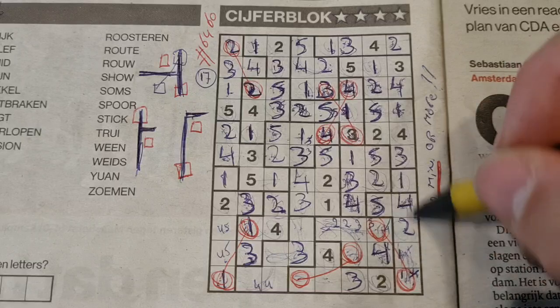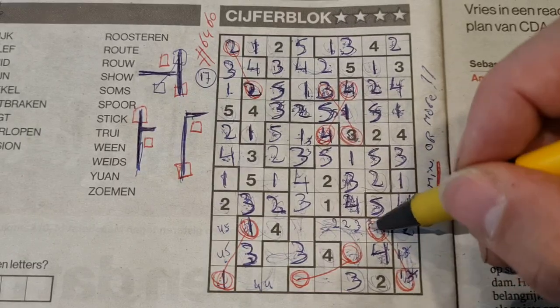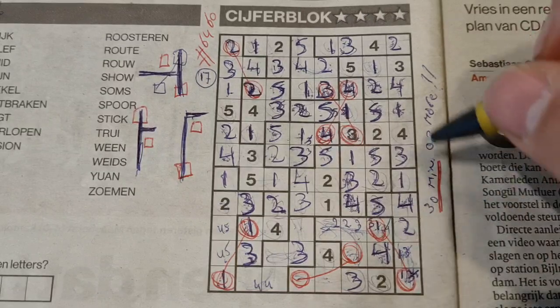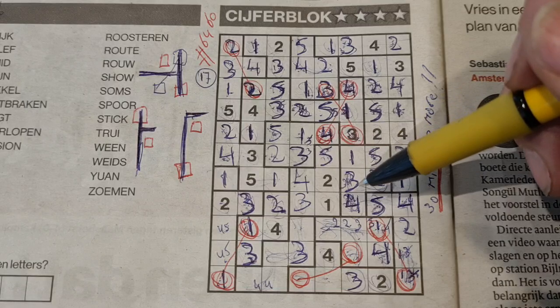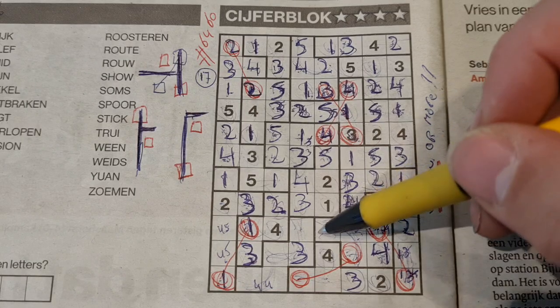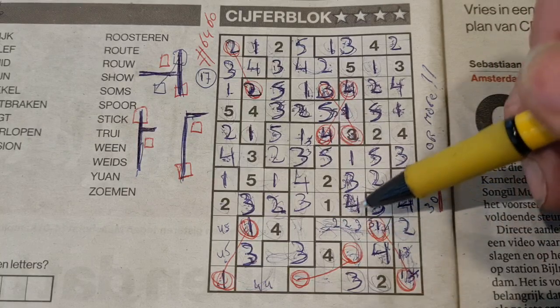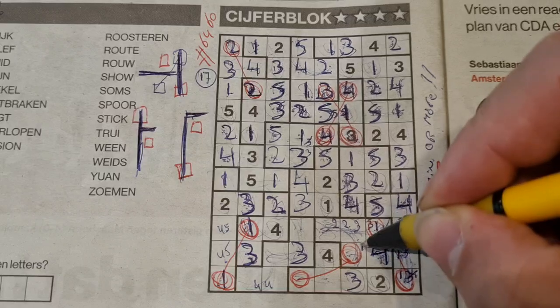So 2 numbers left in this L-shaped area for numbers 1 and a 3. 1 and a 3 is connected with that box, so it should also be 1 or a 3. Alright. These 2 boxes can be a 1, so the 1 could be here, could be there.